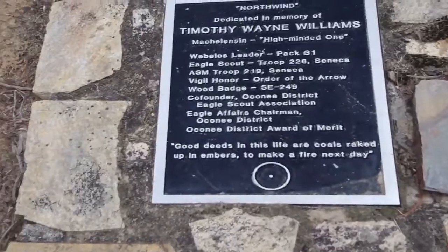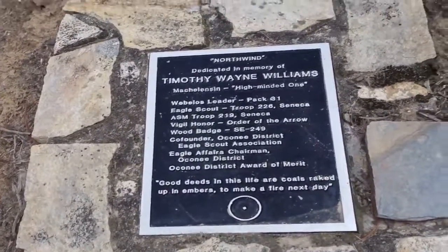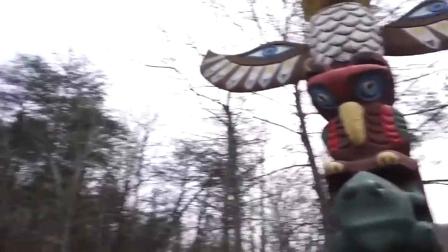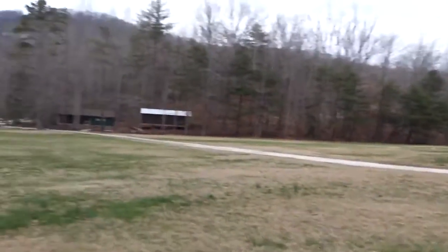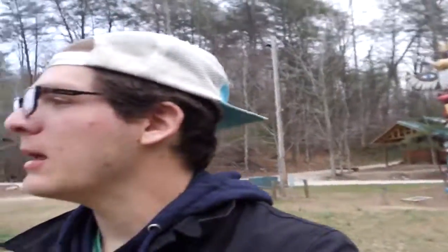Good deeds in life are like coal raked under embers to make a fire next day. Probably make a fire with that guy right there. Get some kindling, pull up some grass. Don't use pine needles though, they always snap. I remember I used to be in the Webelos and stuff like that. Boy Scouts, we would always throw pine needles in there and make them pop. Sounds like fireworks going off.